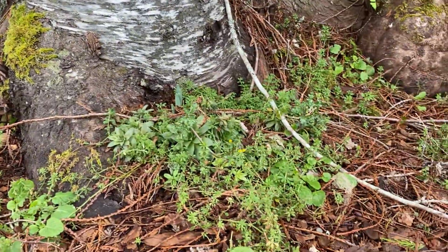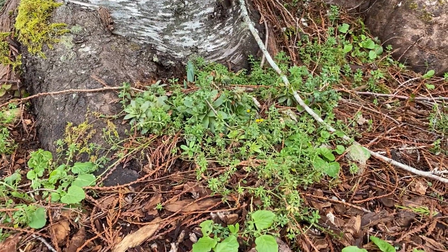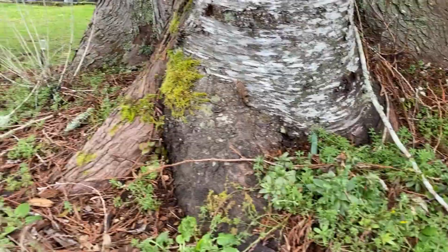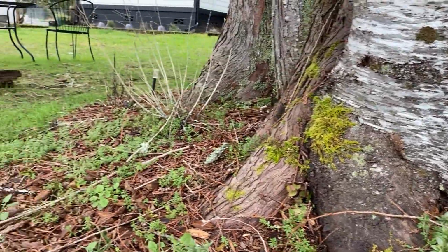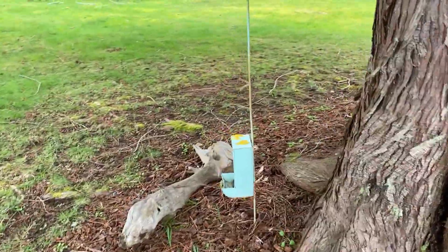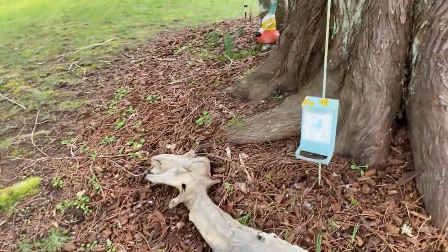We've got some hens and chicks right there that need to be weeded. That kind of filled up. I did not realize again that there was what looks like maybe a lily or a tulip right there. More Russian sage, more echinacea. Broken bird feeder. The squirrels got to it and broke it from the top. So that'll be a fun project to see if I can revive that.